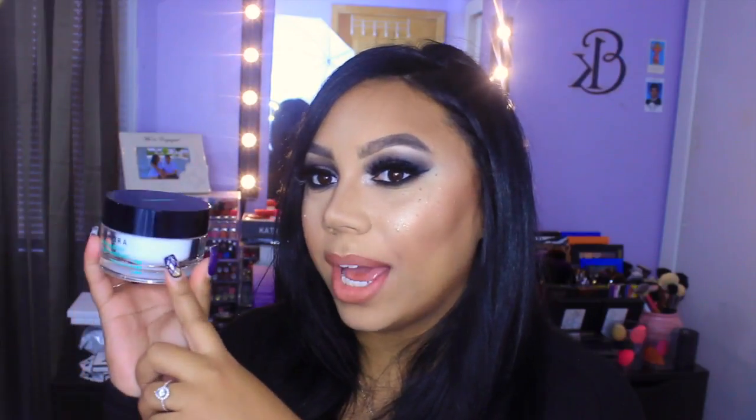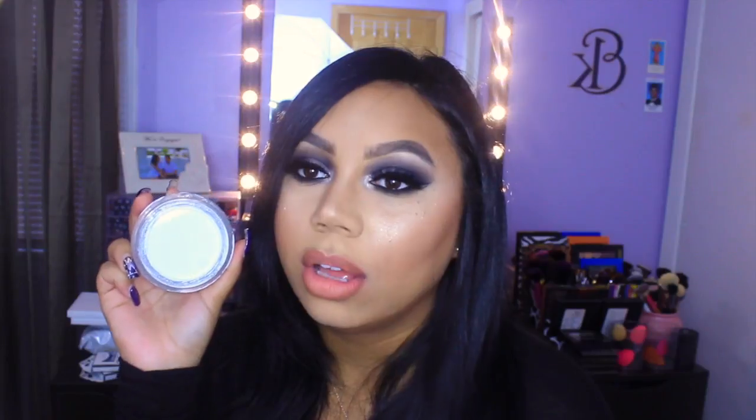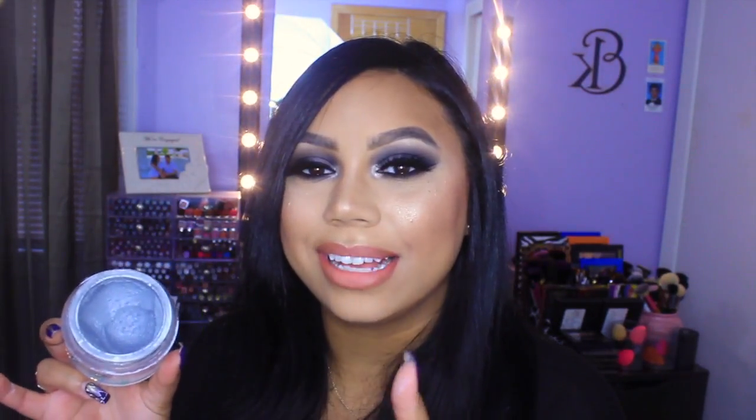It looks like it's gonna be white. I was expecting a white mask when I opened it, but it's not, it's gray. Hopefully you see the grayness. It looks kind of white on camera. Oh, that's probably because I have the top on there. It looks a lot like the GlamGlow mask, but it smells a little bit different. I like the way that this one smells better. It smells a lot like clay, but kind of like a sweet clay. I kind of like how it smells, but smells good.